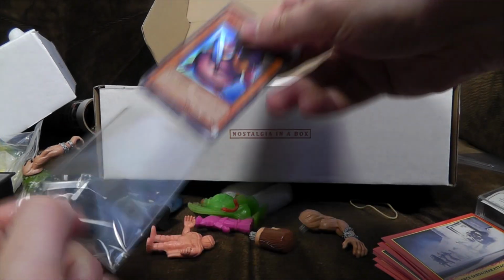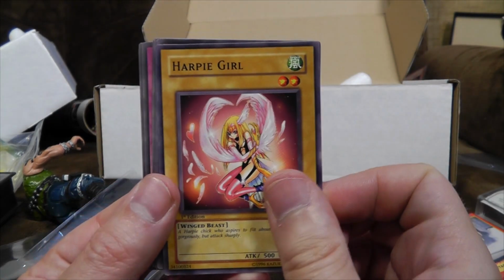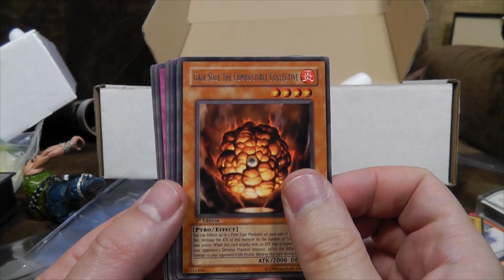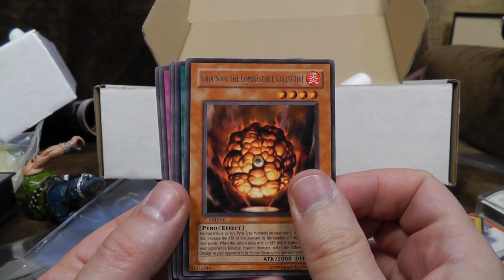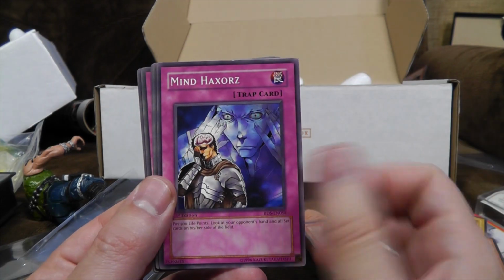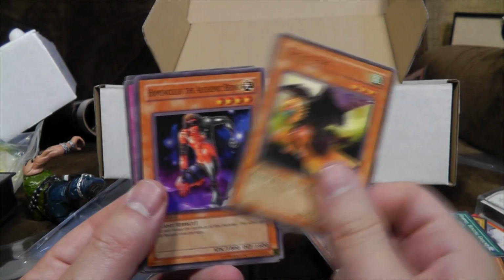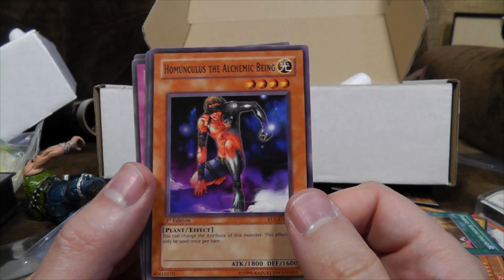Next up, more Yu-Gi-Oh cards. Penguin Soldier. Harpy Girl. Gaia Soul, the Combustible Collective. Wasn't that Yaz's backing band in the 80s? Harpy's Hunting Ground. Mind Hacksaws. Oh, God. Eagle Eye. Cherry. Homunculus, the Alchemic Being.